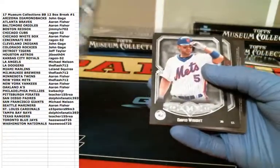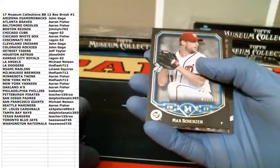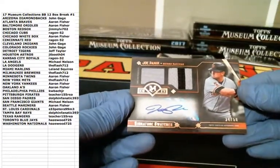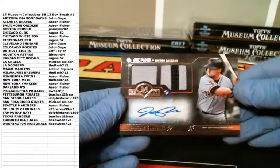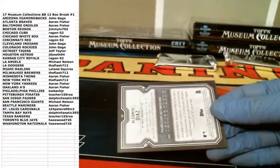Johnny Bench, Reds. David Wright, Mets. Aledmys Diaz, Cardinals. Max Scherzer, Nationals, to 150, 22 of 150. And to the Giants, signature swatches, 34 of 50. Joe Panik, Giants, going out to Michael Nelson. 34 of 50. Aledmys Diaz.